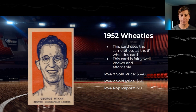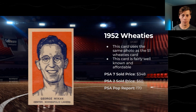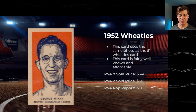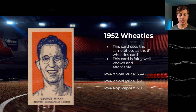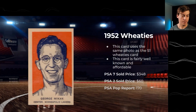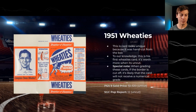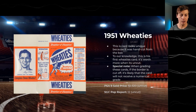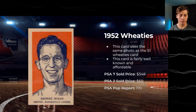Here is a 1952 Wheaties. These are way more readily available than the 51s. A PSA 2 you can find for about $60. A 7 sold for $348. And you can see that these are the same photos, right? Side to side, except this has an orange background, whereas the other has a white background. So it's pretty easy to determine what year they specifically are, just based off of the background.